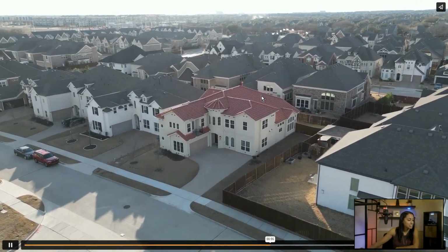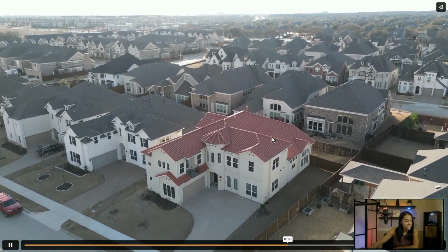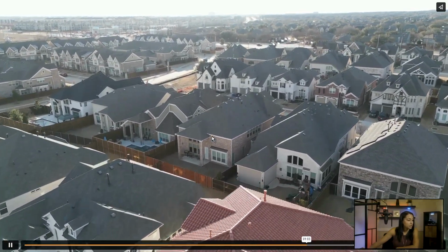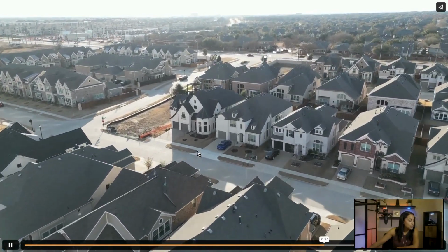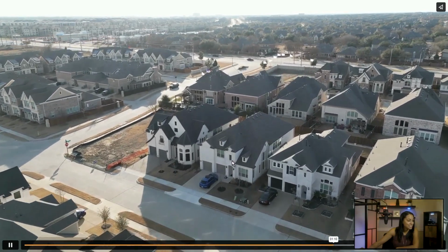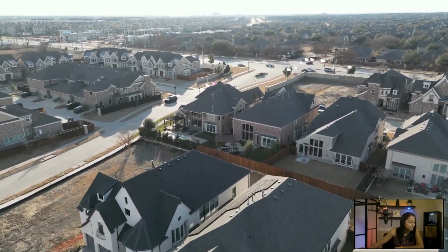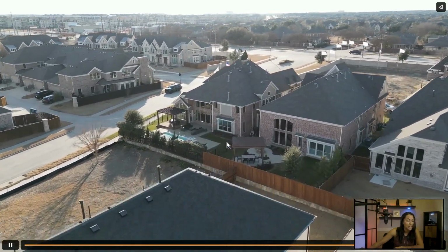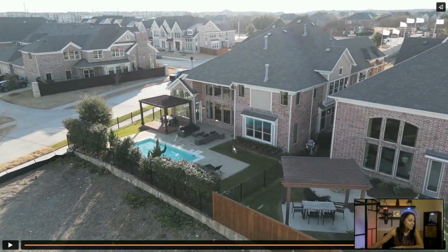I'm going to go ahead and zoom in. Then you can see some of the different options. Like you see the difference in this roof here. You have different options on your home. Different floor plan layouts. Some of your neighbors have cool pools, so you definitely have those options. And let's see, we're coming in here up on our floor plan. And let's see, this can be your home. Let's go ahead and take a look at that.